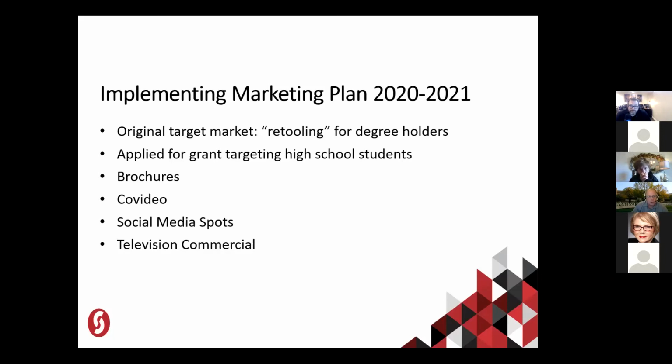And we have a short-term certificate that has just come online called Data Fundamentals, which is intended to kind of bridge that gap for high school students that are interested but don't really know enough about data and how that works. So the marketing basically is twofold. One is the retooling, and the other is to try to get people in early on. Then I just mentioned here brochures, video, social media spots, television spots. Those are, of course, the ways that we're going to market.